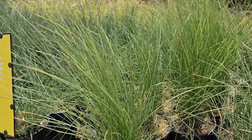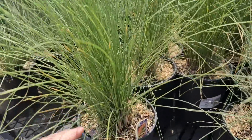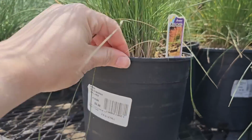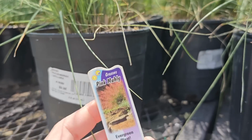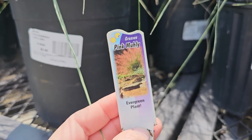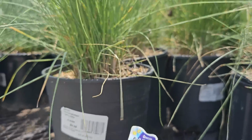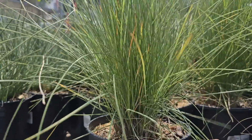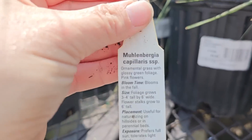And this is the first time that I've seen this grass at a garden center or at a box store. This is pink muley grass. I'm actually trying to grow this from seed this year. So these are $9.98, these containers here. And the pink muley grass gets these gorgeous pink plumes as we get into fall. They're absolutely beautiful. And the plant says that it's evergreen, so the grass foliage here would stay evergreen according to the tag. So let's see.